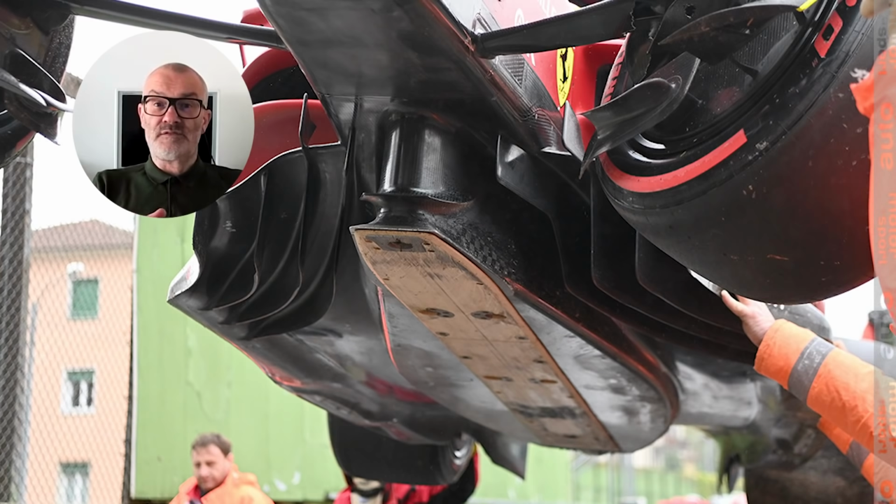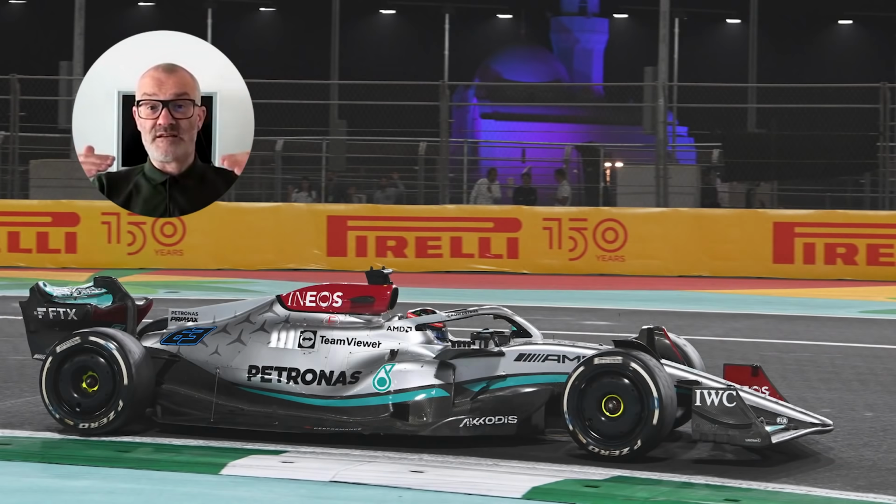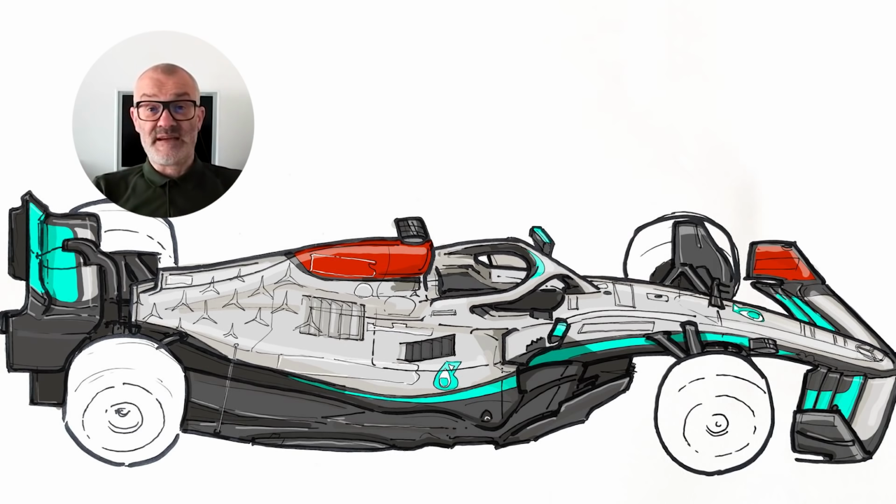So when you look at the current floors, you then have this sort of step underneath, and then you have the big tunnel, and then out to the floor edge. So you've got this big cantilevered shape, which really is very hard to make stiff. It just wants to kind of squash in itself. So Mercedes have made that stiffer.